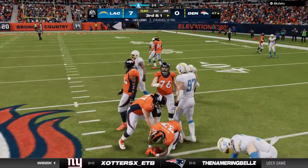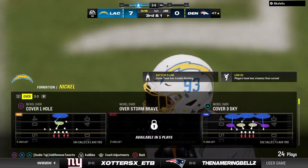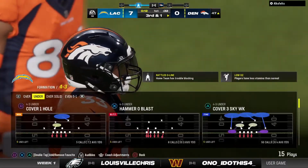And they'll get this just to the 47. 1-yard gain. The tackle made at the 47-yard line. On gain of a yard. Brings up 3rd and 1.